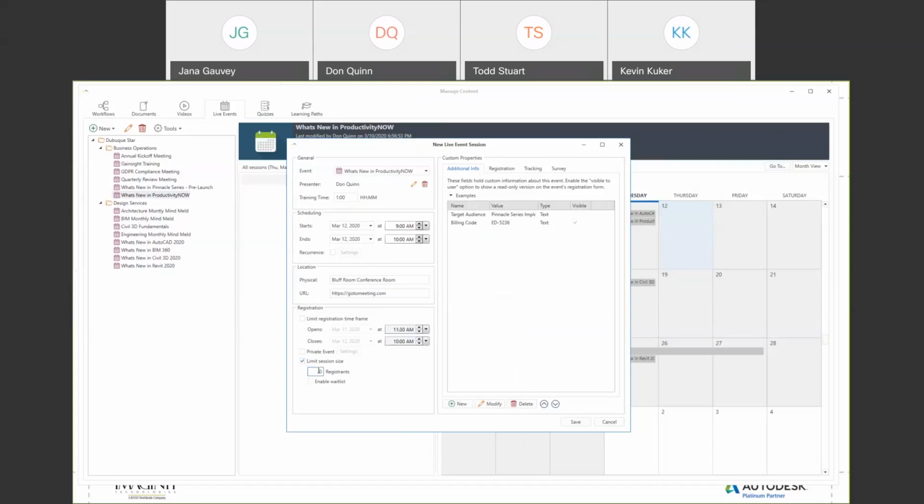And then lastly, if you want to limit your registration, you can just limit the registration size. Basically, all we're doing is saying the 11th person that comes in is going to be turned away because it's full. You can create a waiting list if you do have a large capacity. In the event of a waiting list, if somebody drops out or unregisters, the next person in line on the waiting list will be automatically registered into the event. Also, if the class session size increases, that will occur as well. Those are just some of the options you can use for the registration process.